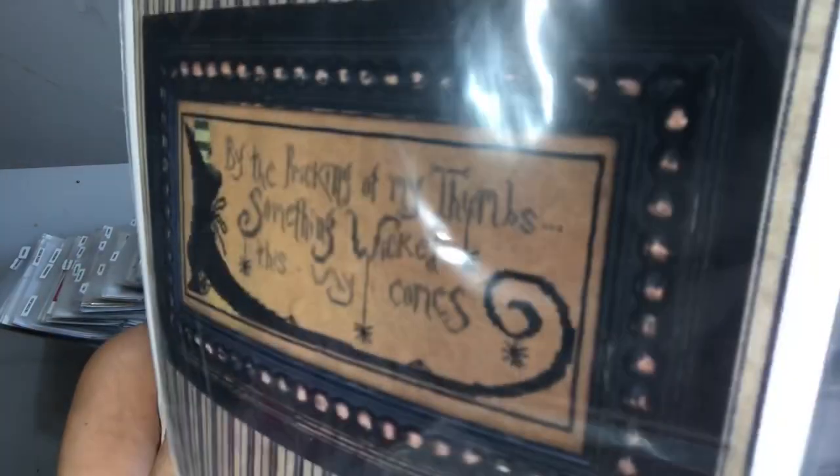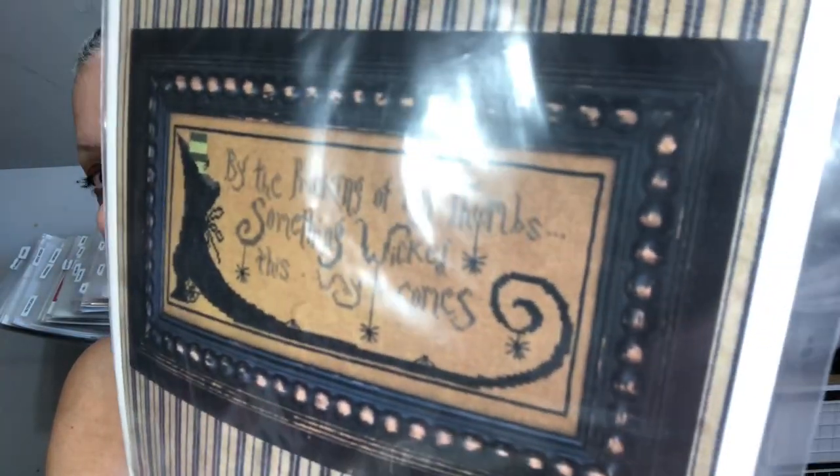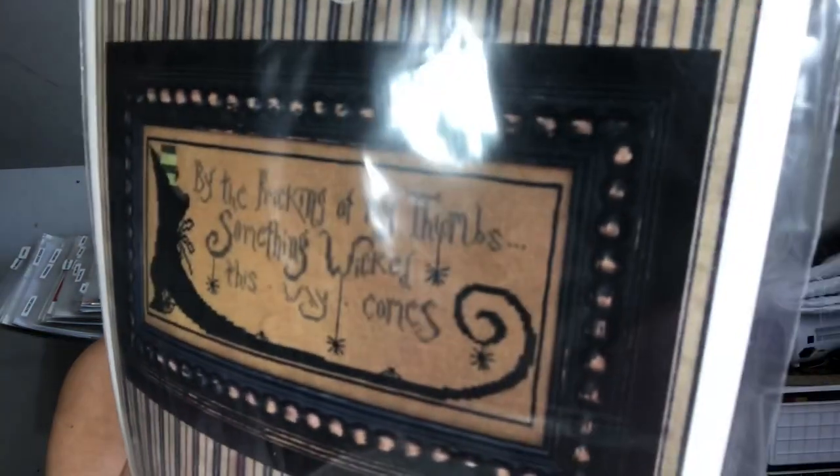And then I bought this one that I've been having in my wish list for a long time. Every time I add it to my cart, then I put it back in my wish list, back and forth. It is Something Wicked by Lady That. And I'm gonna do that, but it's not gonna be black, it's gonna be purple, the shoe, and it's gonna be all done in étoile. It's gonna be glitter all over.